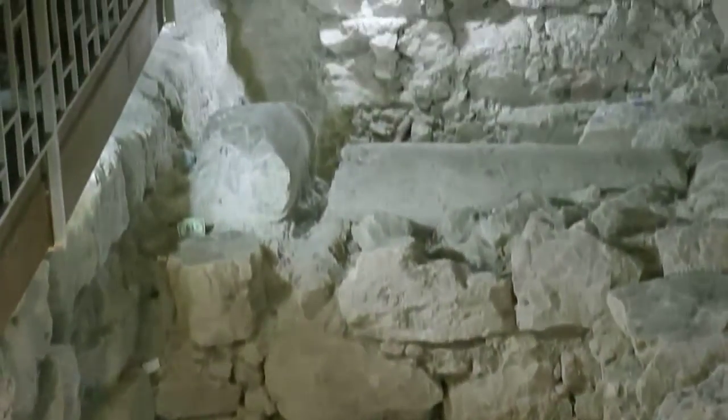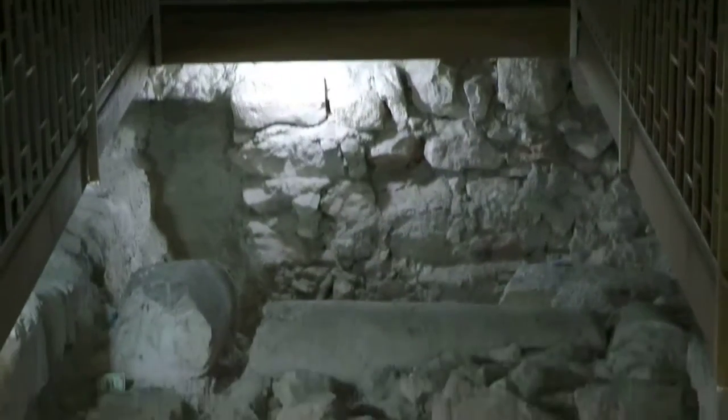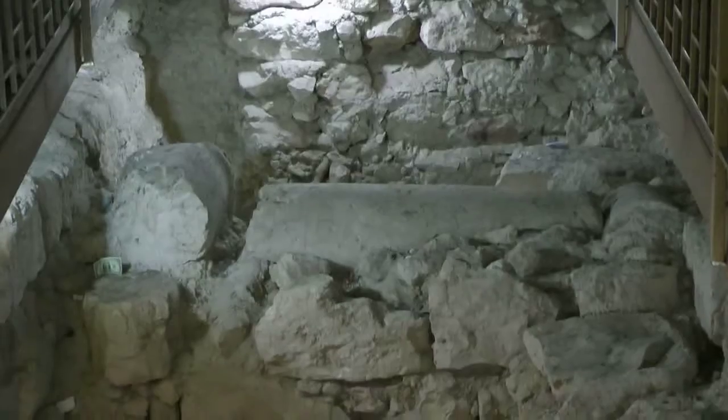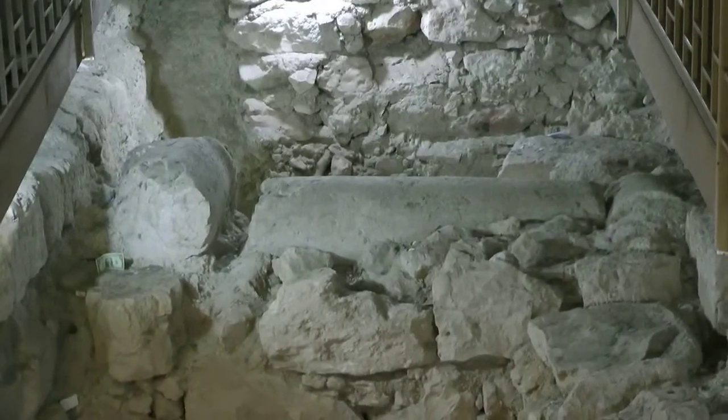There is a mass going on at the main church, so without words, I'm just going to point under the floor where the inscription is.